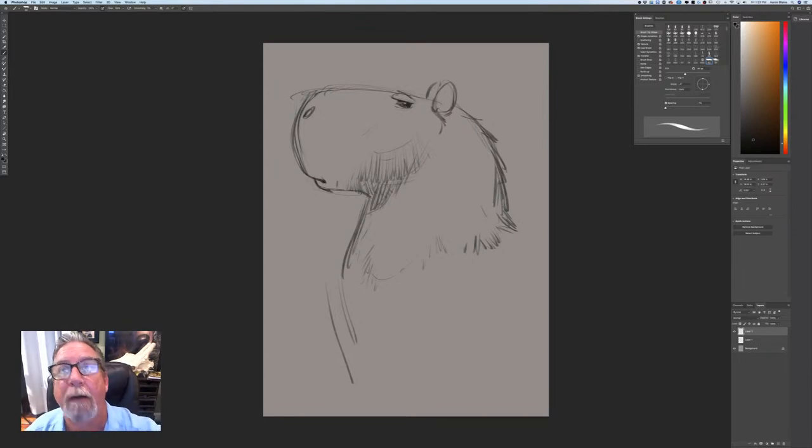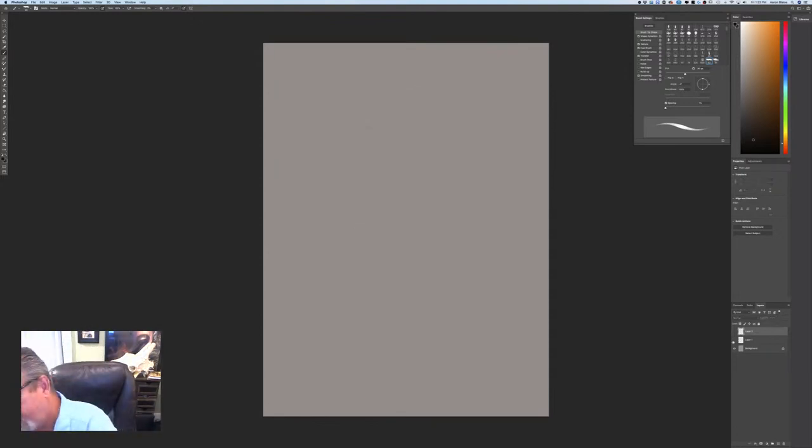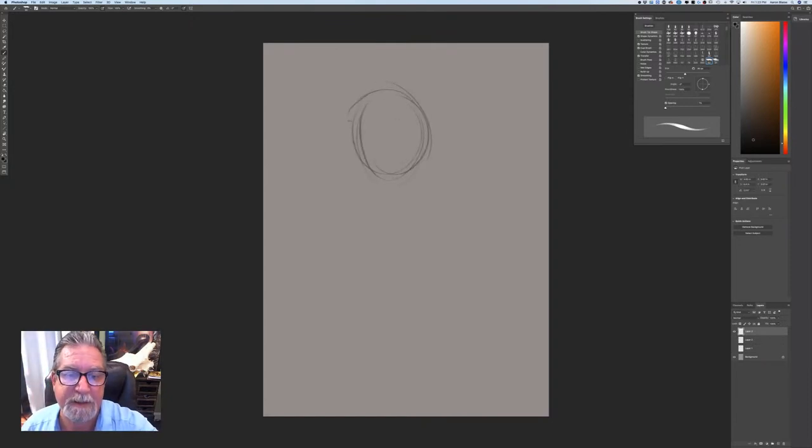Hello, I'm Capybara. I'm your local Capybara. Can't stand it. Don't like it. I can honestly say I've never drawn a capybara. Really? Yep. Never drawn one.